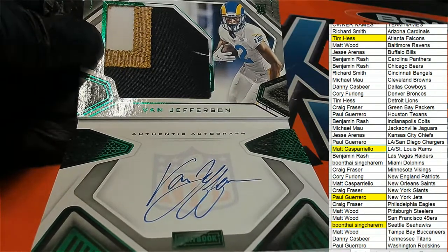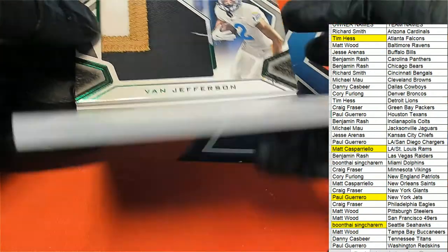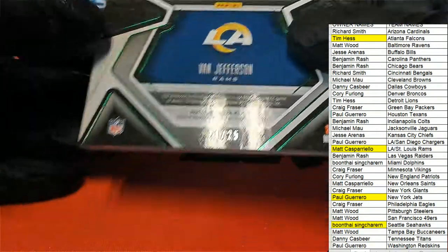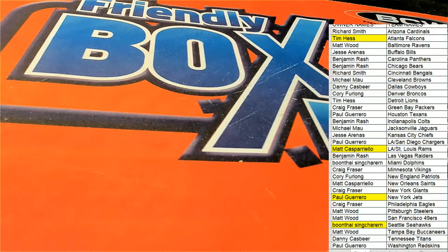Nice hit for Matt C. in the break. Van Jefferson, wide receiver, 21 of 25. Really good rookie right there. Patch auto. Nice.